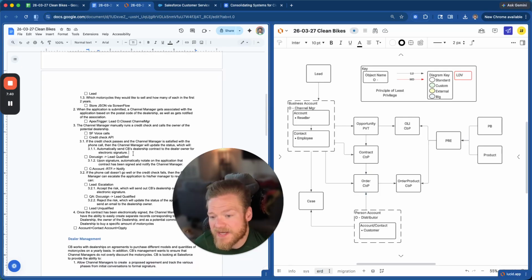If the credit check passes, then the channel manager can update the status of the lead as nurturing, and then pending signature, which will trigger a DocuSign envelope that will be sent to the lead from Salesforce using the DocuSign package, and then there will be a signature. Once they do sign it, that will qualify the lead and then create a business account and a contact for the lead that is submitted in.